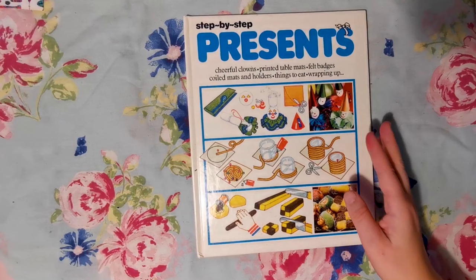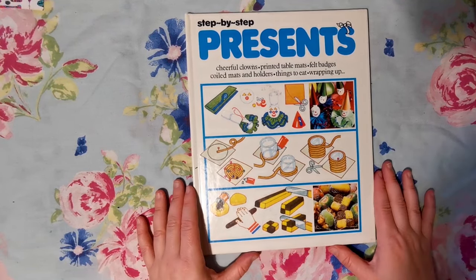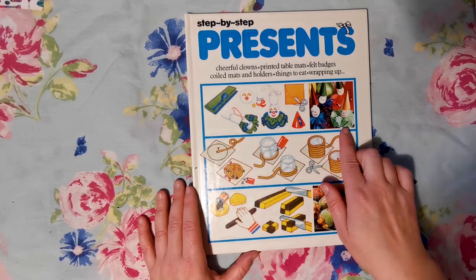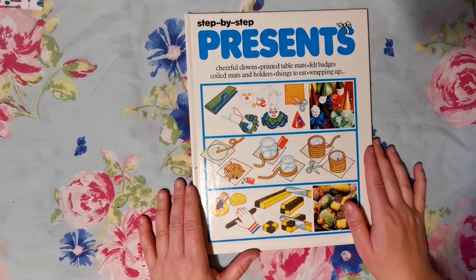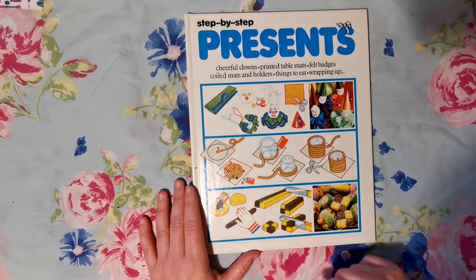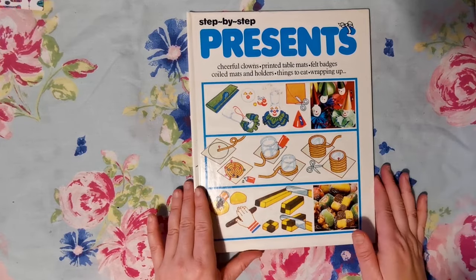Then, keeping with the book theme, this was also 10p. I just had to pick this up for retro's sake, maybe get a few ideas. It says step-by-step presents, cheerful clowns, although I think they look quite scary clowns. Cheerful clowns, printed table mats, felt badges, coiled mats and holders, things to eat, and wrapping up. But the things to eat is this marzipan down here, and they possibly have coloured that with some quite strong food colouring, so you know, it's of its time.